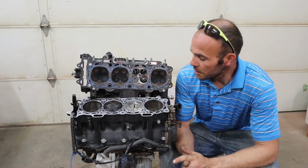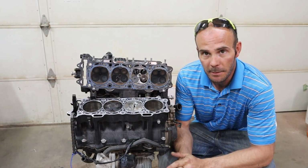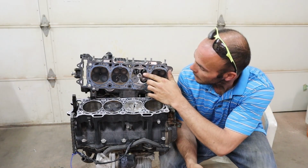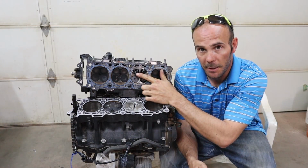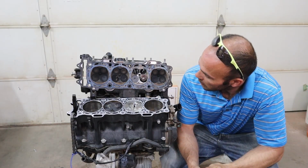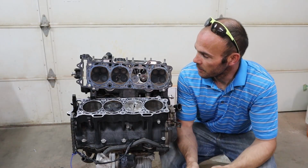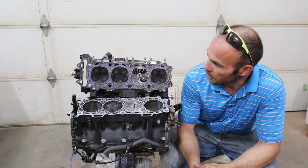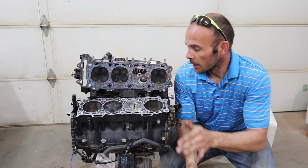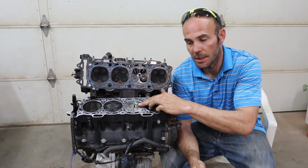Well guys, as you can see, it's got some pretty good damage to it. The one valve is snapped right off, jammed into the other one. This intake one is bent right over as well. This one's not seated all the way down, so I mean we've got everything to do with that cylinder. All of them dropped by the looks of it. The one that snapped right off, bounced around inside, punched holes through the piston.